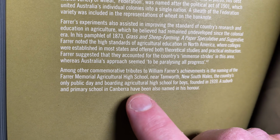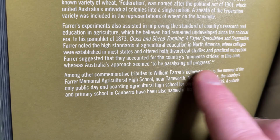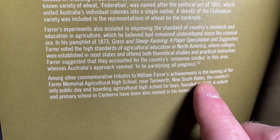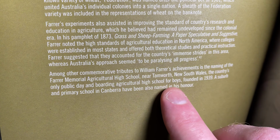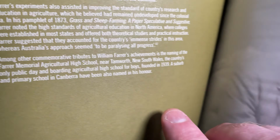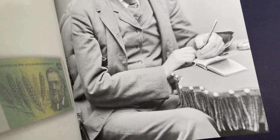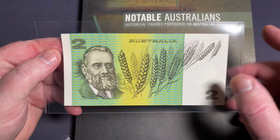Among other commemorative tributes to William Farrer's achievements is the naming of the Farrer Memorial Agricultural High School near Tamworth, New South Wales, the country's only public day and boarding agricultural high school for boys, founded in 1933. A suburb and primary school in Canberra have also been named in his honour. And here we go, that's the banknote right there. And on the page over here, that is a portrait of William Farrer that was probably used as a bit of an inspiration for what we see on the $2 banknote today.